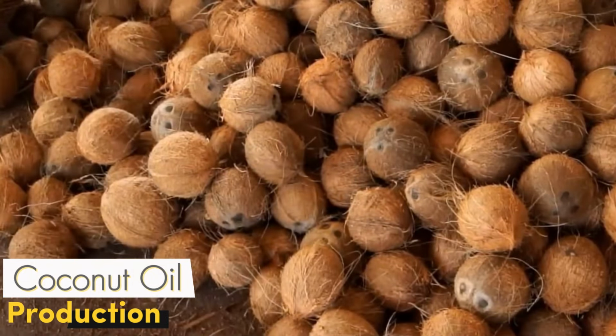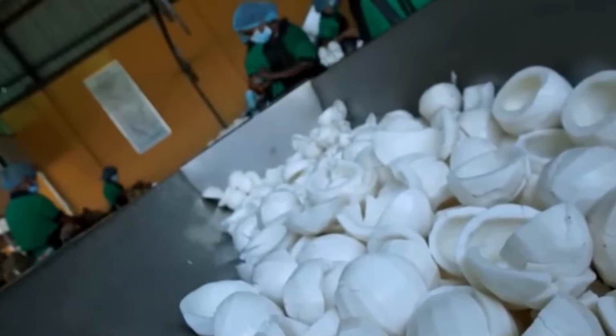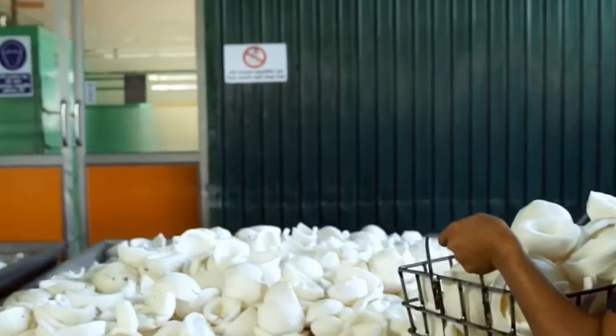It all starts with the meticulous collection of the finest coconuts. Mature coconuts are removed from their shells, and the white flesh inside is grated with special machines. This grated flesh is then gently pressed to obtain the precious coconut milk.